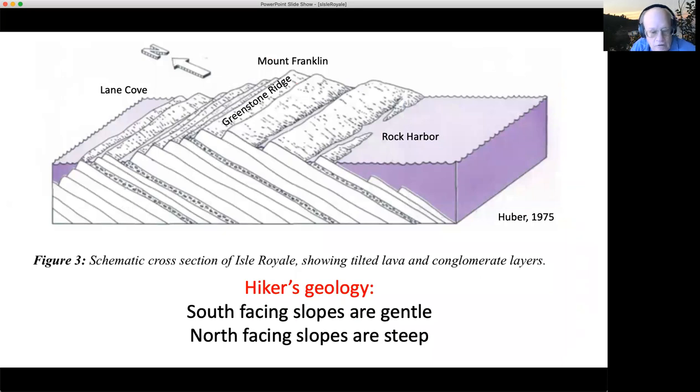Isle Royale is a set of these tilted ridges, kind of like a deck of playing cards, dipping to the south toward the south side of Lake Superior. As a result, the south-facing slopes that we hike on are gentle and easy to walk up. The north-facing slopes are very steep, and the whole island is a set of these ridges and valleys, ridges and valleys, ridges and valleys. Relative to places we'll see, Rock Harbor, where most people arrive, is at the south end of one of these things.